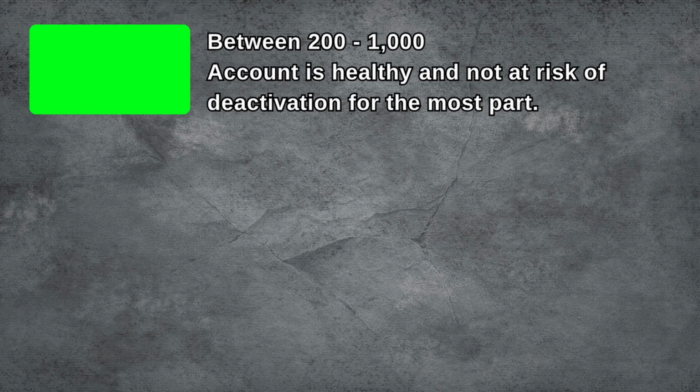There are actually multiple colors associated with your account health rating. If your AHR is green, that means it's between 200 and 1,000, which is quite a large range on the barcode that you'll see on your account. That means your account is currently considered healthy and it's not at risk of deactivation for the most part. As we'll see in a minute, there are still things that can get you deactivated immediately if you do the wrong things with your account.